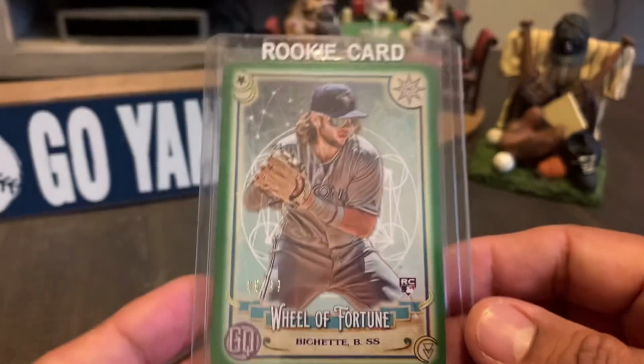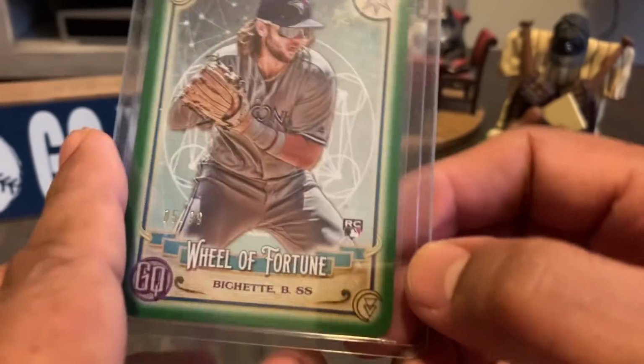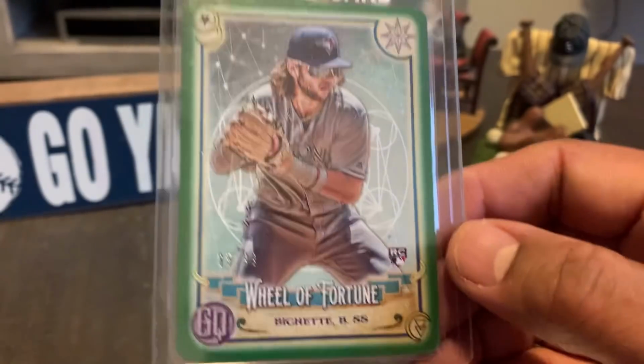Here's a rookie card of Bo Bichette. It's /99. It's Tarot of the Card, Gypsy Queen. Very high on Bo Bichette.